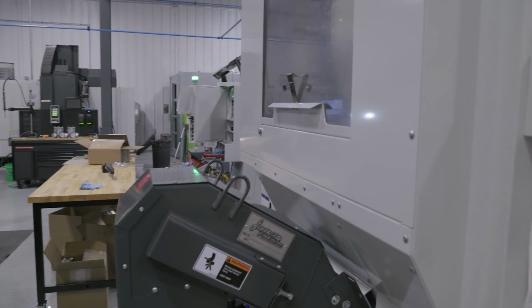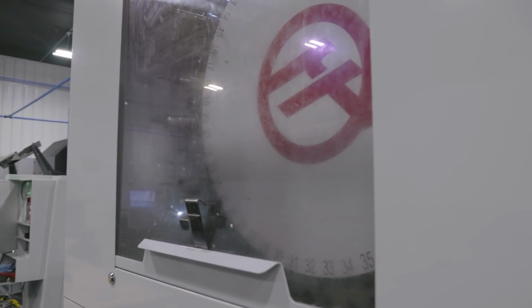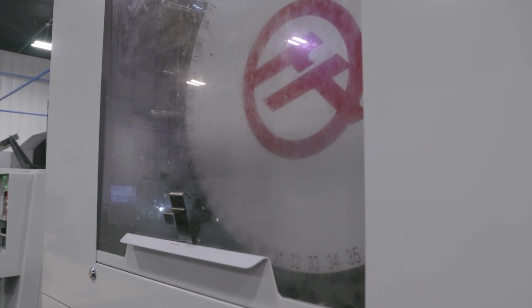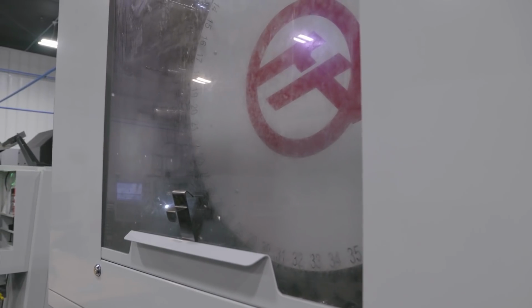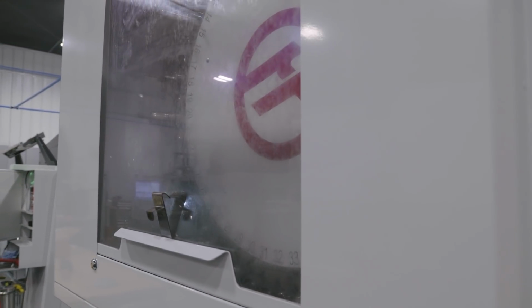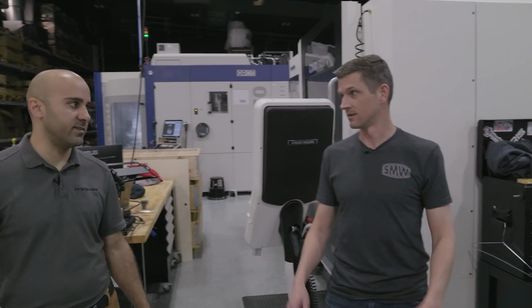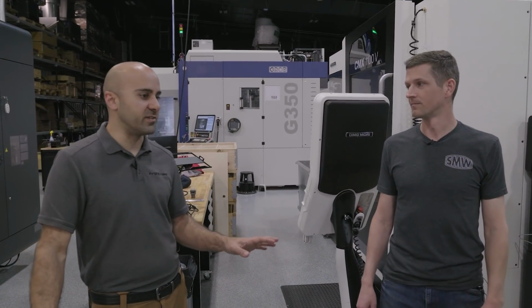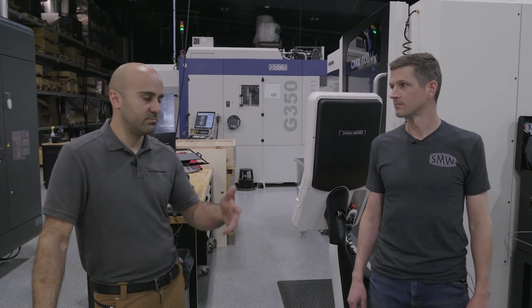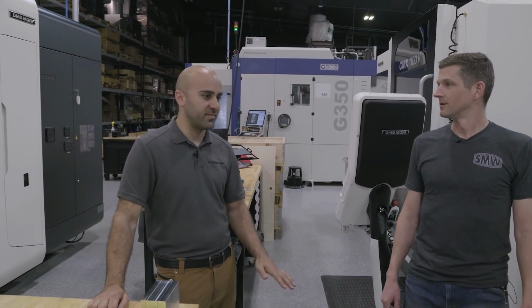So we got the 50 tool option on this one. Like I said, HSK 63. Right now the carousel's empty because we moved all the tools over to the Grob. I've heard people ask, is it the right way to spend money if you're getting a UMC? Nothing wrong with UMC. It's just a question, do you really want to put an HSK spindle on it? And your answer is unequivocal yes. I think if I bought any Haas again right now, VF2, whatever, it would have an HSK spindle. HSK, it's got me sold.